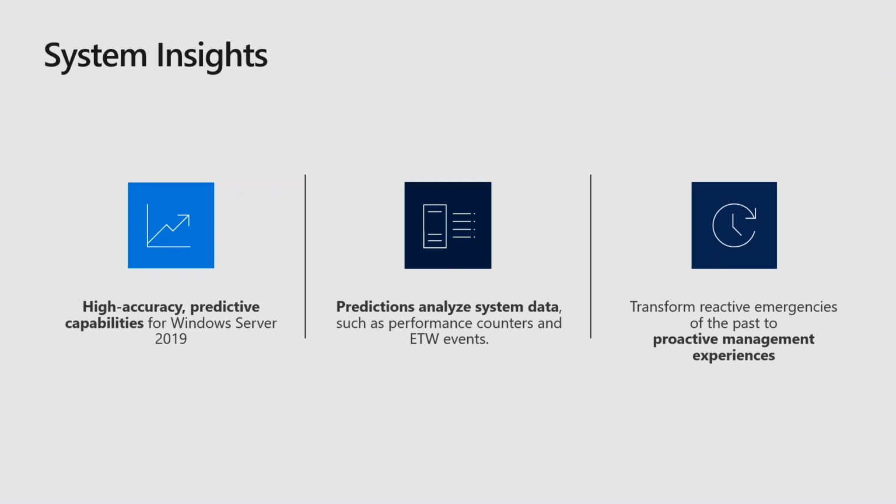And again, this would be a ton of talk, and I'm not able to go into every detail. But I want to show you something cool, which is not just for hyperconverged infrastructure, but mostly can be used anywhere. And this is not attached to the cloud in any way. This is System Insights, and this is running locally on Windows Server 2019. So even if you don't have anything to do with Azure, or you don't have any internet connectivity, you can leverage that.